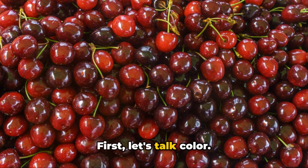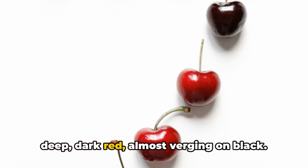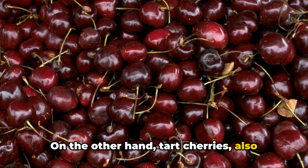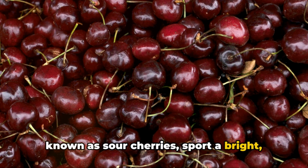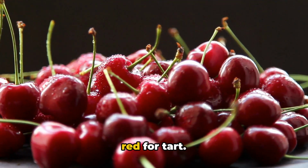First, let's talk color. Sweet cherries, when ripe, tend to be deep, dark red, almost verging on black. On the other hand, tart cherries, also known as sour cherries, sport a bright, vibrant red. So remember, deep red for sweet, bright red for tart.